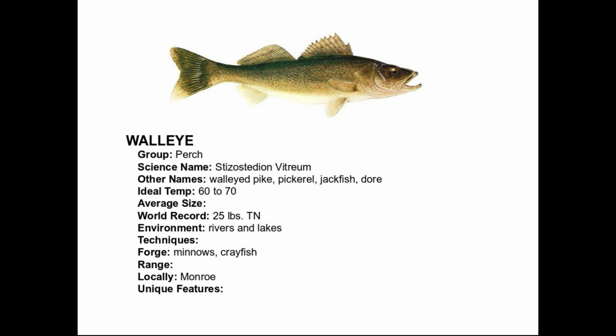Lake Erie has a tremendous walleye fishery over around the Kelleys Islands. If you ever get in that area, definitely check out the walleye fishing.